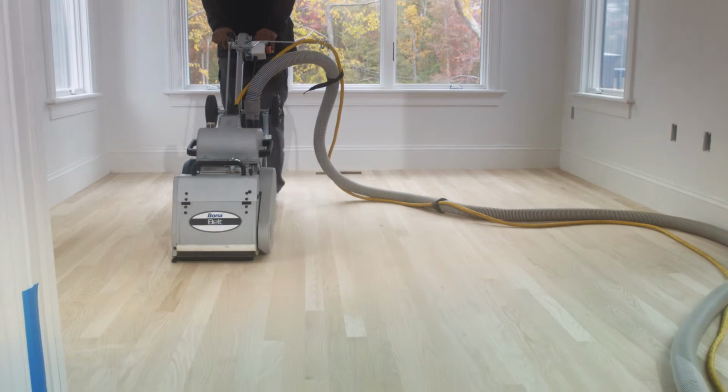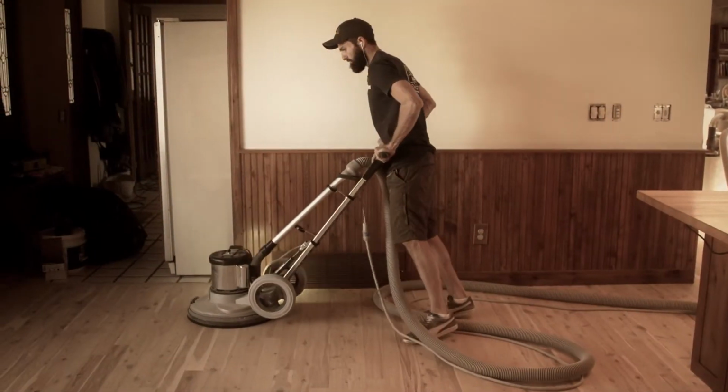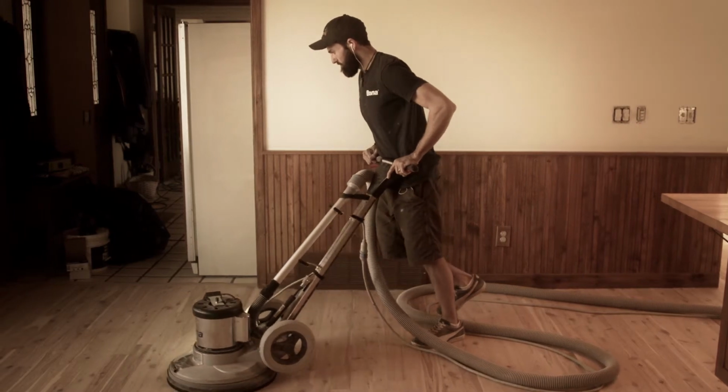When a consumer hires a Bona Certified Craftsman, they are getting a trained professional. They've attended classes specifically for the products that they'll be using on that job. They know they have a floor guy for the entire life of that floor.